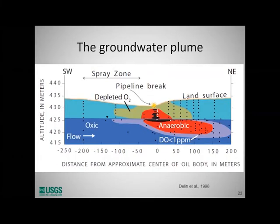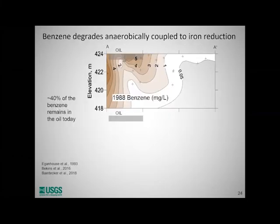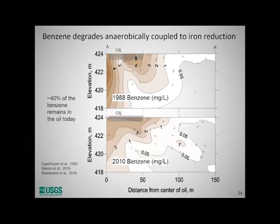Okay, so now I'm going to talk about the groundwater plume. This is a big schematic of the oil at the water table and the anaerobic groundwater plume, just to introduce this section. This is the benzene data from 1988. You have 5 milligrams per liter benzene. On the horizontal axis is distance, the vertical axis is elevation. These are contours of concentration.